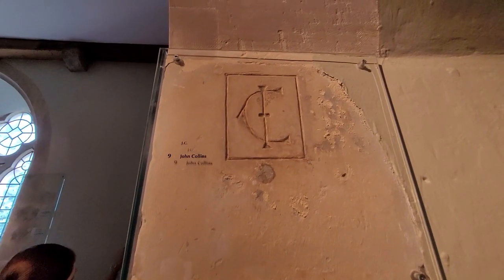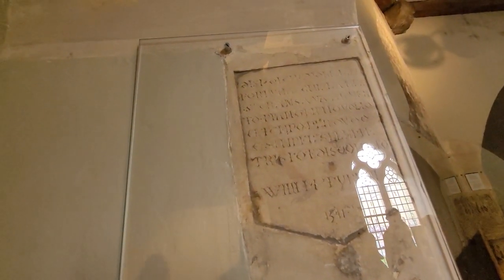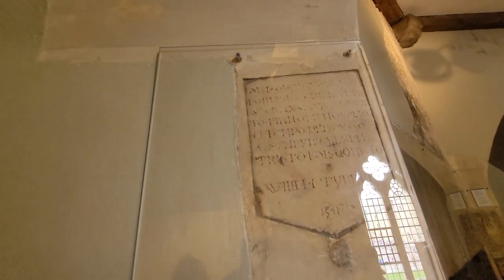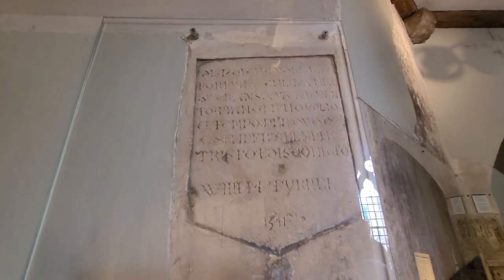Graffiti, John Collins. There's some more graffiti. Since fate has chosen that my hope should go with the wind, I now want to cry for the last time, for the time that is lost, and I will be sad and unhappy forever. It says William Tyrrell, 1541. I hope that's quite a nice and artistic graffiti.